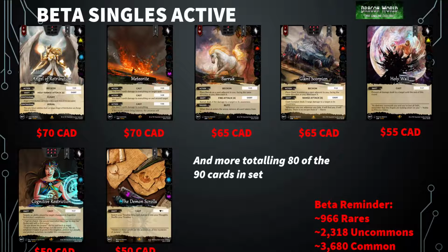And so the singles don't seem to be slowing down. The sealed boxes seem to be slowing down, but there also is not a lot of inventory, and there may be people who are just not able to afford or wanting to commit enough money to purchase an entire box, but they want some of their cool iconic beta cards.